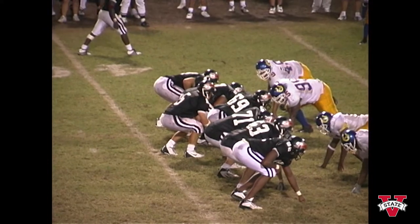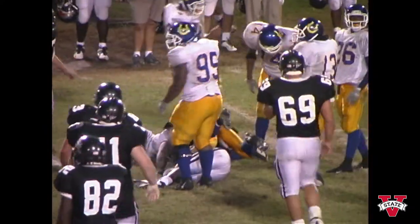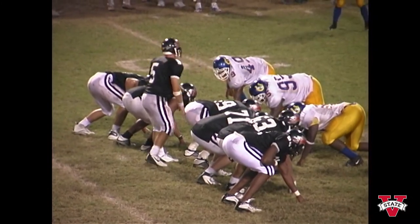Buster under center. Drops back, draw to Aaron again. Aaron cuts it, back in. 33, close to the 31 side, Mosley. Andre Zellner, the tight end on the right. Buster's under center.